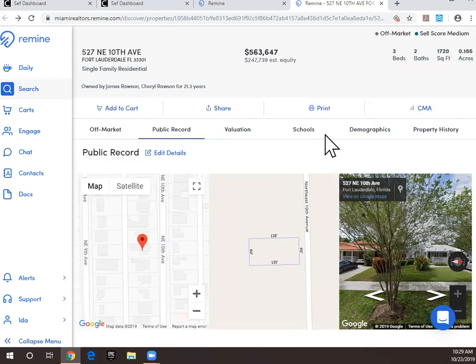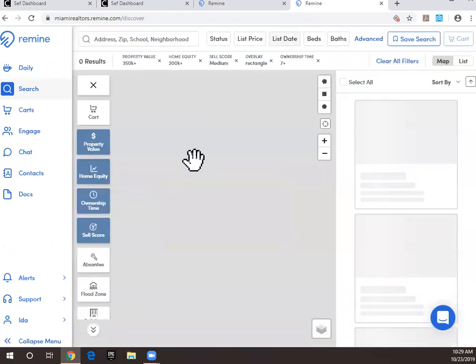Any questions with the individual listing? Good, it gives you a lot of information that you can use as well. So now I'm gonna go back to the search where we were.